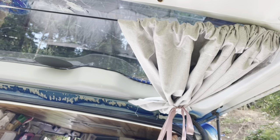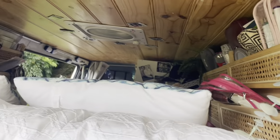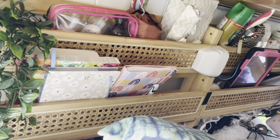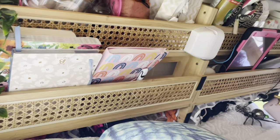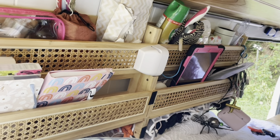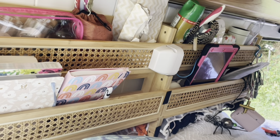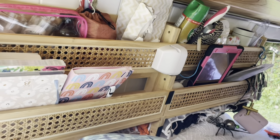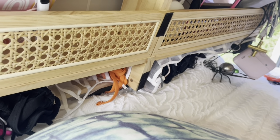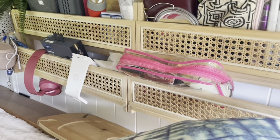Blockout curtains, I made my own blockout curtains, just from some fabric at Spotlight. These shelves are actually Kmart shelves, and there are four of them there, glued together, and it's a great way to store your bits and pieces, you know, your USB chargers, your iPad, your books, your journals. Down the bottom here, I've got these little pouches that run all the way along the bottom of the shelf, and they've got my bikinis and socks. And then I've got the same thing on the other side, so I've got another four.